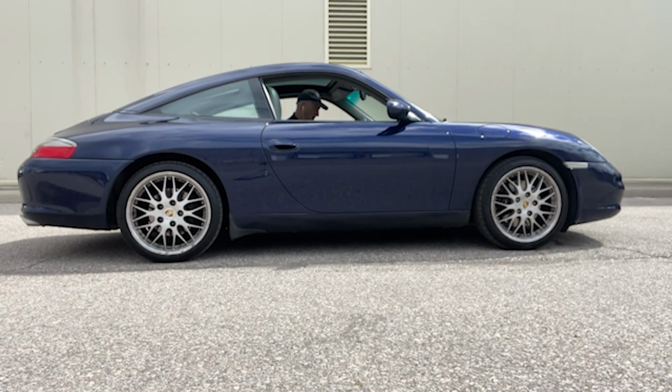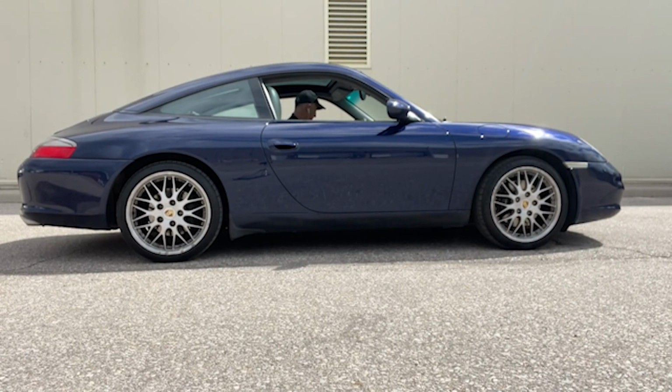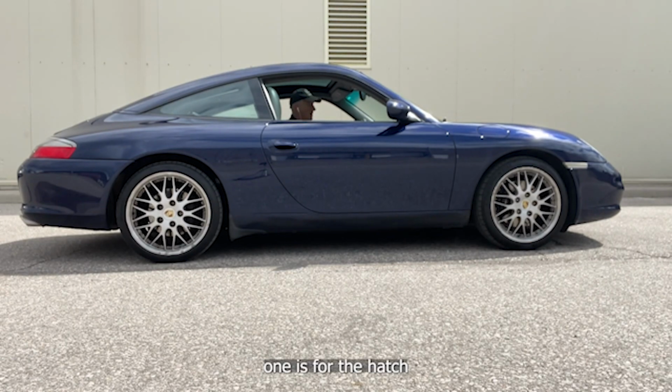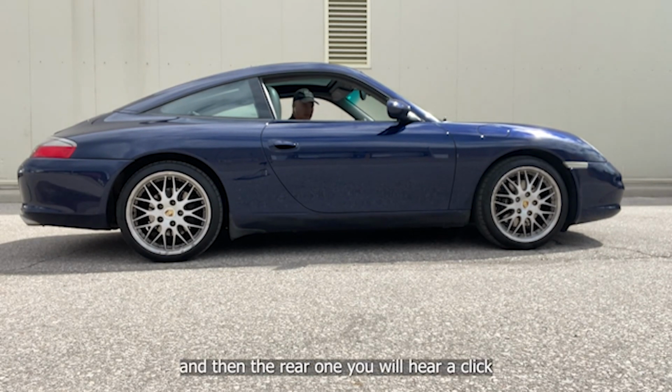So, nice easy start. Make sure it's in neutral. I've got the handbrake engaged. Right to my left here, there are 3 releases. One is for the front trunk. One is for the hatch, so the rear glass goes up, which is a Targa only item, certainly on these 996s. And then the rear one, you'll hear a click.